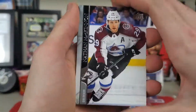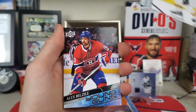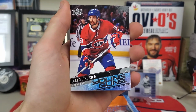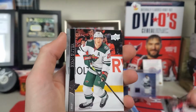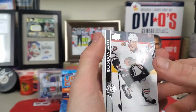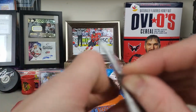McKinnon, Vlasic, Bergeron. I saw that Alex. Dang. Alex, what is it? Belzile? Young Guns. Boone Jenner. Ryan Sutter. McAvoy. And Saad. At least I've gotten 2 that I didn't get from my previous opening, which I was a little worried about.